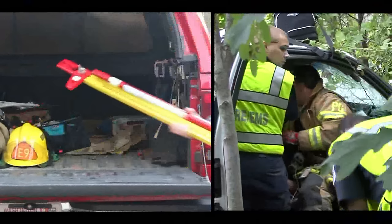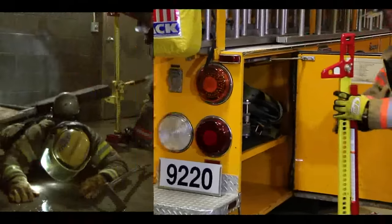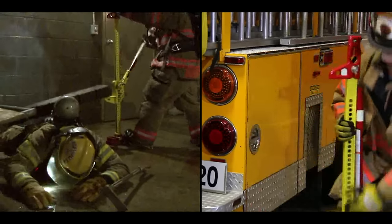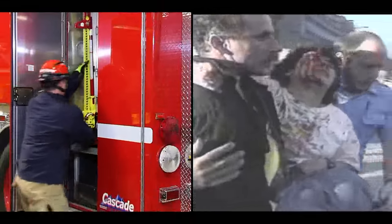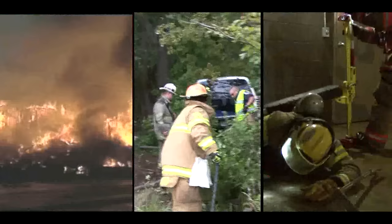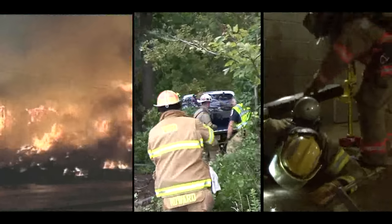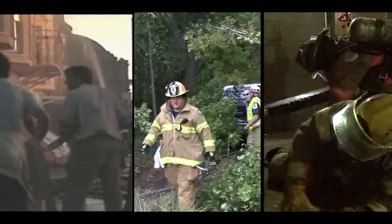From being first on scene at a rural accident, to deploying RIT for a firefighter down during a structure fire, or searching for victims at the largest of incidents, there is no other tool in the fire service that offers more versatility than the First Responder Jack by High Lift.